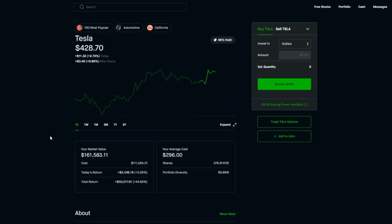So anyways, just addressing the return for today and also the total return. As you can see, for today's return, we are currently at plus 3.56%, which is plus $5,548.18. And then for the total return, we are currently at plus 44.83%, which is plus $50,017.91. So we're around a $50,000 gain for Tesla overall right now.